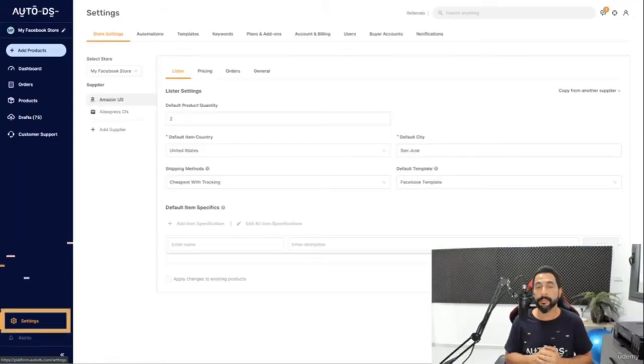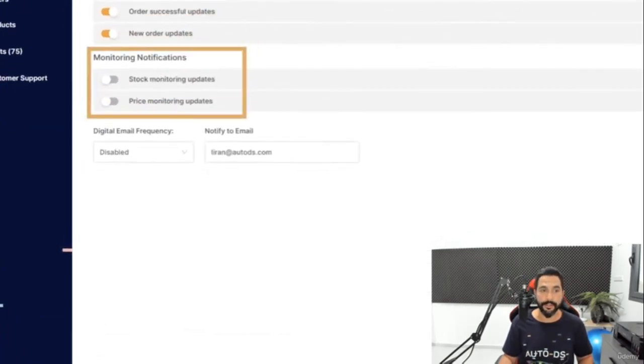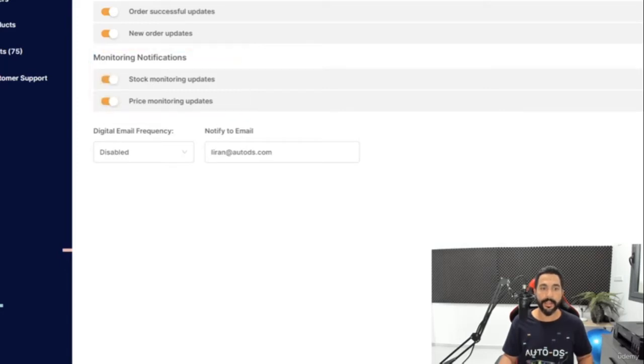So if you want to enable those email notifications on AutoDS, click on settings and then click on notifications. Here you want to enable the monitoring notifications that you see down here, so the stock monitoring updates and the price monitoring updates. Notify to email. Make sure that your email address is written down correctly over here because this is the email address that's going to get those updates. And then you're simply going to click on save. That is all there is to it. You'll also be getting those updates to your mail.